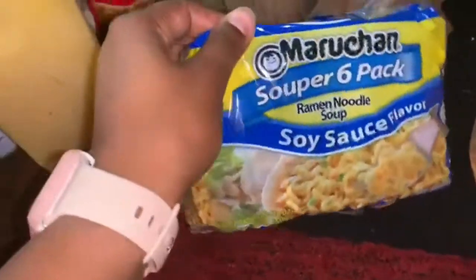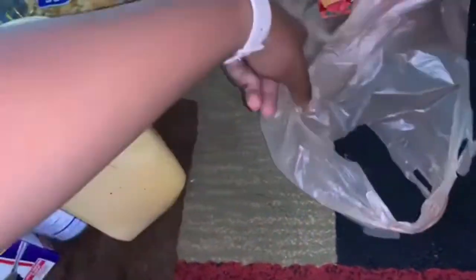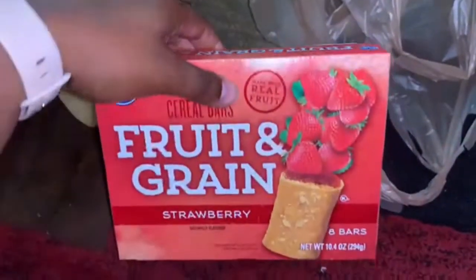Flavored ramen noodles, as well as the soy pack of ramen noodles. These ones, Sky likes, I like the red ones. Let's see, we got some strawberry fruit and grain cereal bars. And then I got some taco seasoning.